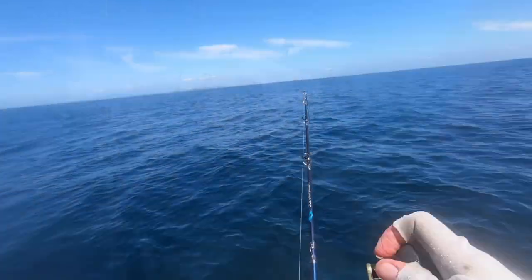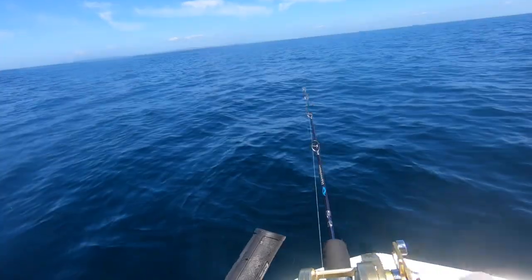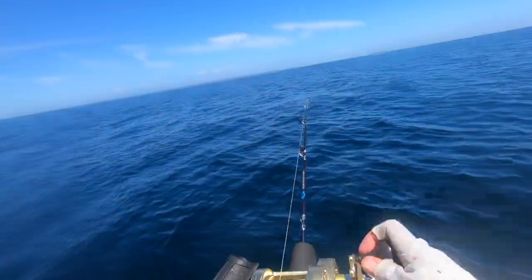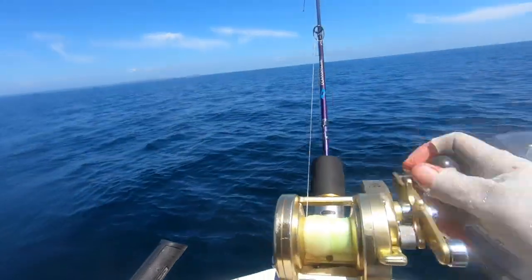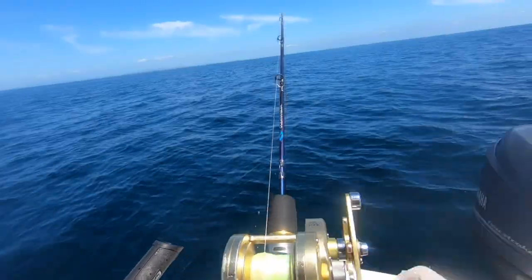So pull this fish in now. You get that every now and again. You've got two hooks and the fish are fighting over your lure, so you catch both of them. But they were both too small.